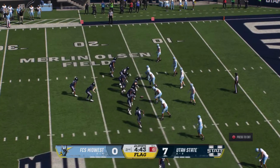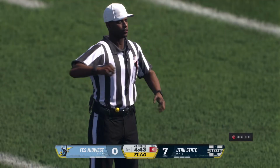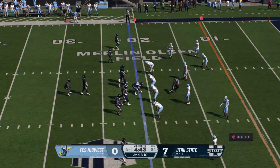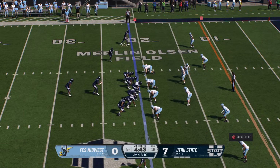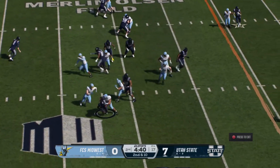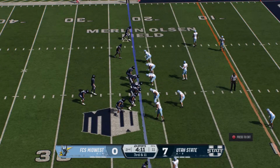A little too anxious to get started on the outside, and that's a false start. False start, offense. So the decision has been made, and the coach will take the penalty. Second down coming up. Motion from the wideout. Quick touch pass to the receiver. And the defense holds firm. No pickup at all on that play.